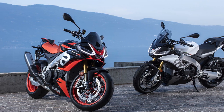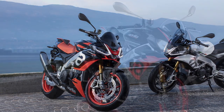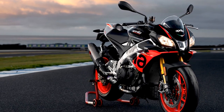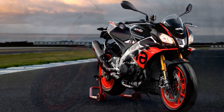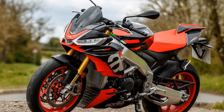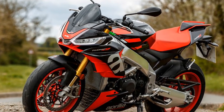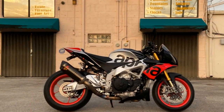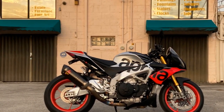Comfort and ergonomics. While the Tuono V4 1100 Factory is a high-performance machine, Aprilia has not sacrificed rider comfort. The riding position strikes a balance between sporty and ergonomic, allowing you to enjoy long rides without excessive strain. The seat is well padded, and the controls are intuitively placed for easy access.